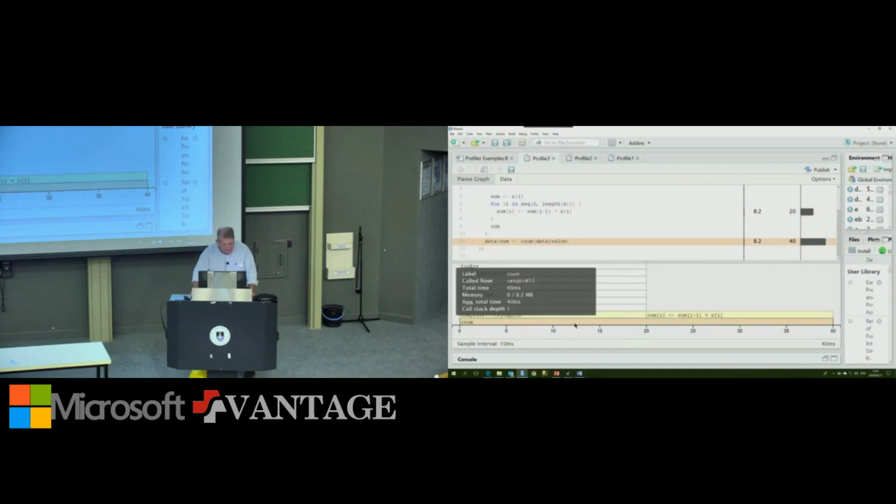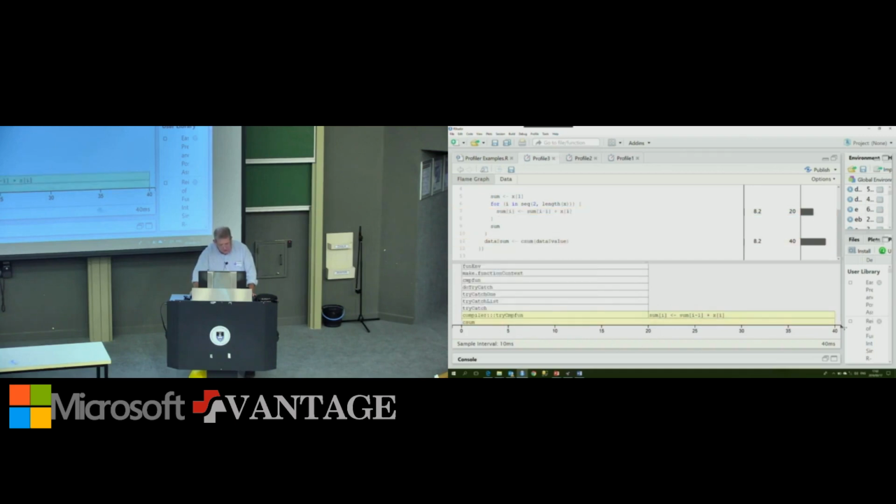But so here we called csum, and then it did some startup. So this is really just all startup stuff for the function. Then it goes into this loop where it spent 20 milliseconds. So you can see the total call to csum was 40. Half of that was on startup, and the other half was on the actual loop.